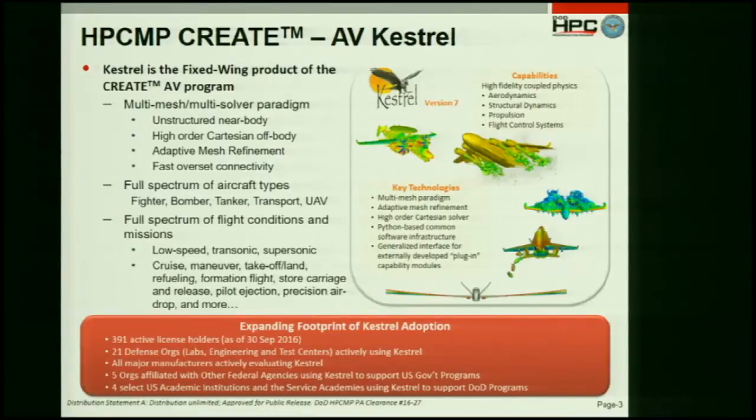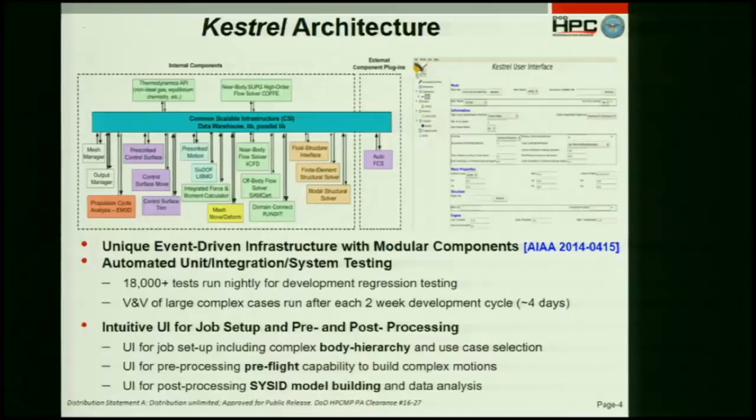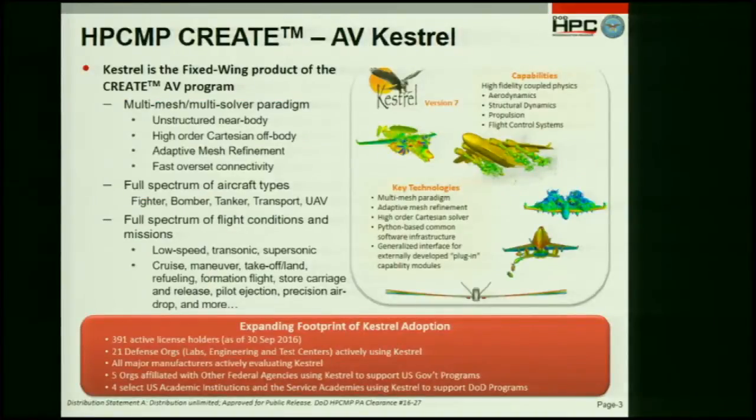One of the things to note here: 391 licenses are out there today. That's as of September. I can remember in the first days we talked about Kestrel and we started trying to lay out how many people we thought might want to use the code. I remember we had 185 targets, something like that. And so I'm very pleased to see that we have active users, 391 licenses. Those are this year. So that's pretty exciting.